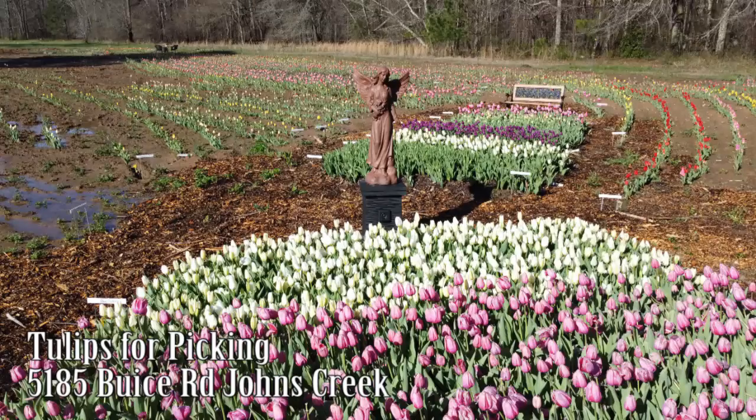We have ample parking, and there's a $3 entry fee into the field for picture taking. We have a fire pit that I'm sitting right next to. We have an angel and a park bench that you can take pictures of the family, and the tulips are $2.50 per tulip. So come on down.